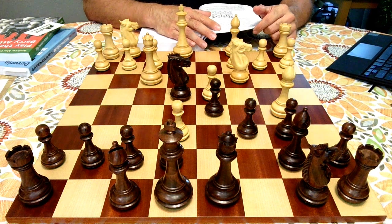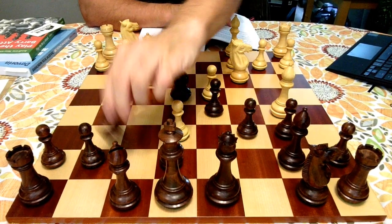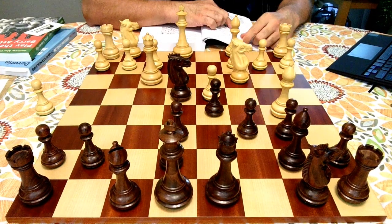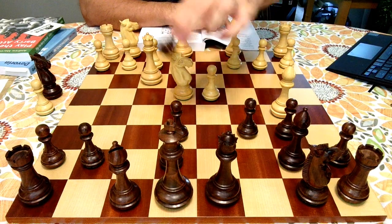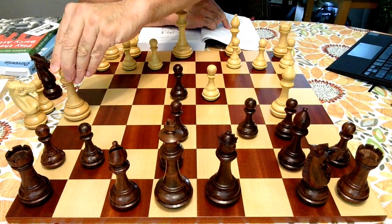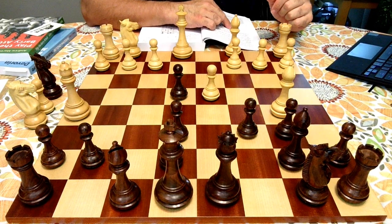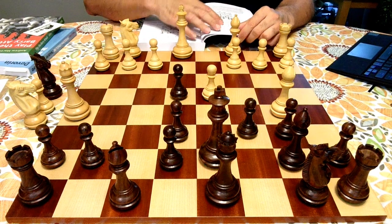Here the author says, for Richter, a shady sacrifice was his cure-all tonic for all non-chess ailments. In this rare example, his sacrifice is completely sound. So this is a good move. f takes e6, knight takes e4, d takes e4, queen h5, check, and king d7. This is a mistake, it seems.